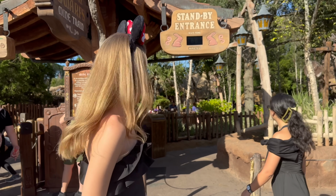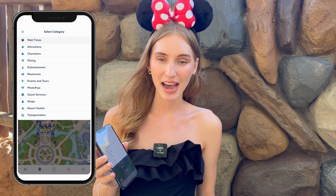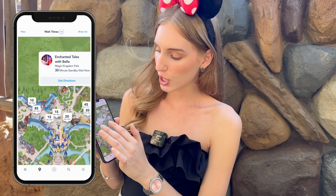Come along with me. What can I do with my time while I'm waiting in line for 60 minutes? Well, I can go on the Disney World app and look at the different categories that they have and different things to do in the park. I can look at the wait times for different attractions. If I want to visit and see an attraction, I can go and look where I'm at right now.